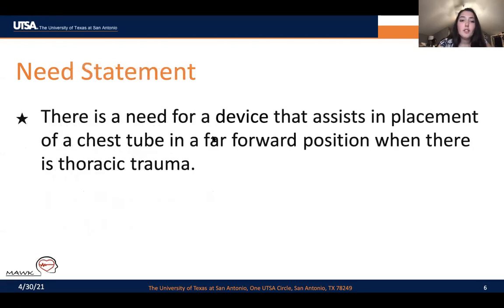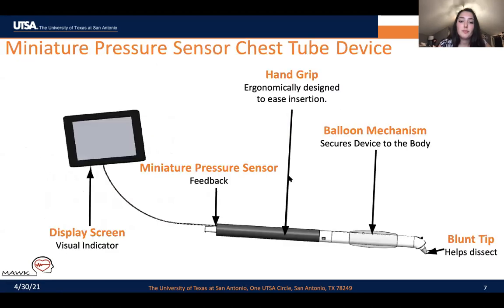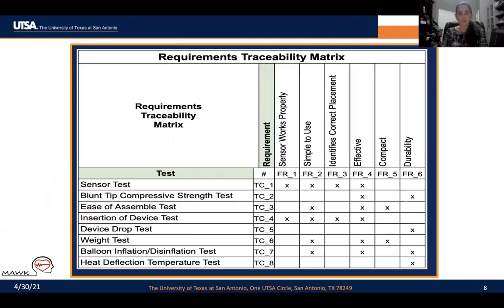After looking at all of this information, we concluded that there is a need for a device that assists in placement of a chest tube in a far forward position when there is thoracic trauma. To solve this, we designed a miniature pressure sensor chest tube device that will provide a visual indicator once the pleural cavity has been properly reached. It will secure the device inside the chest wall, avoiding any further damage to tissues or organs.